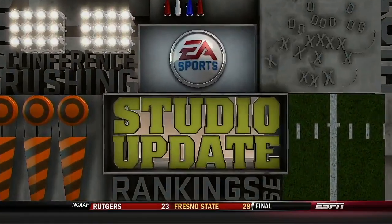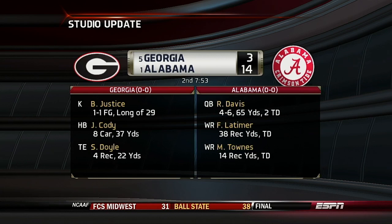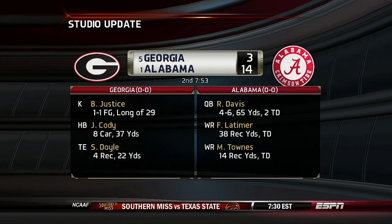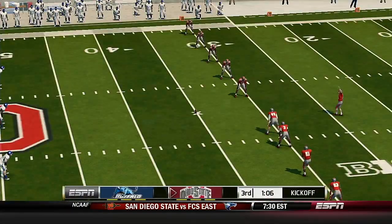Let's check in with Reese Davis in the studio. The Crimson Tide enter today's game ranked number one in the nation, and knowing everybody's taking aim at them. We've been watching this thing all day long, and for Alabama, they look to start their season off on the right foot. The Crimson Tide on top, 14-3. All right, thanks a lot, Reese.